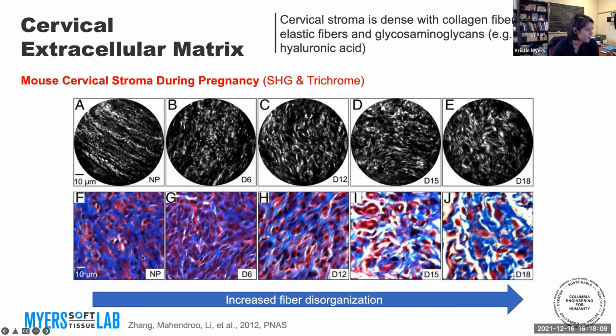And then here we have Masson's trichrome stain. You can see that the cervical stroma is dense with collagen fibers, and it's also laced with elastic fibers and glycosaminoglycans. Again, what you can appreciate here as mechanicians is that we have this increase in collagen disorganization. We found chemically that these collagen fibers, as they remodel, are less cross-linked. I don't have a slide that says this, but we just published it.